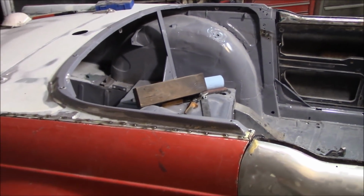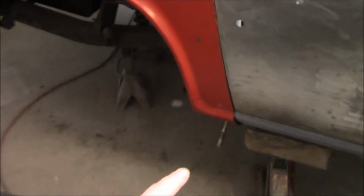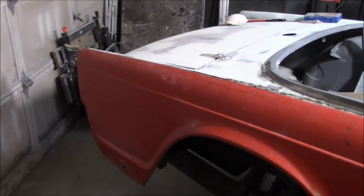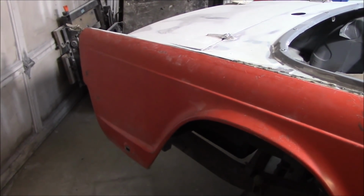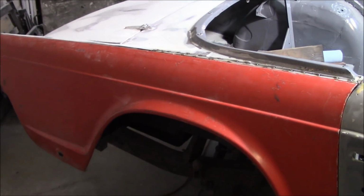I think we're going to come back and play out in the garage tomorrow a little bit. So we'll continue on, and we'll maybe trim the fender up on the bottom. Maybe we'll work on the rear around the taillights where the fender's a little bit long. We might just extend those out on both sides. And what else do we need to do?